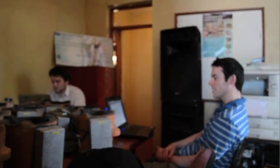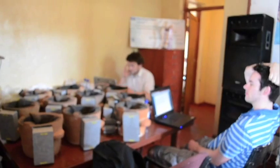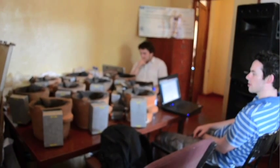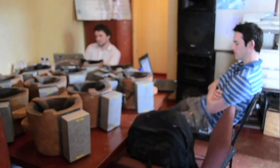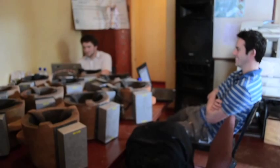The stoves are ready to go, but there's no fuel, so we can't bring them out. Oh no. There's a couple other things we can work on. We'll do a bit of data analysis, a few comparisons between the data we got from these stoves and the data from our own stoves in Ireland. Pretty much it's a wait and see scenario, but it's a bit of a letdown after working so hard to get everything ready. Yeah, I'm excited to get them out into the villages.